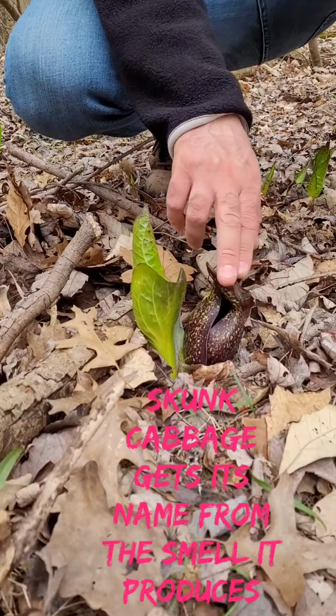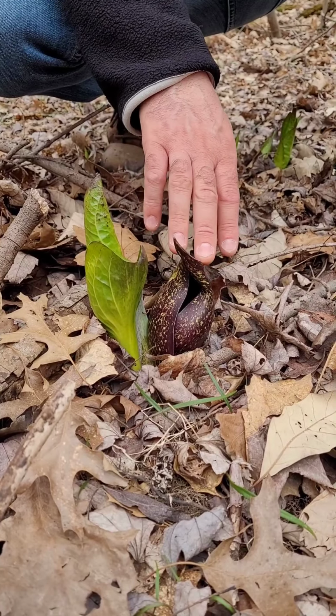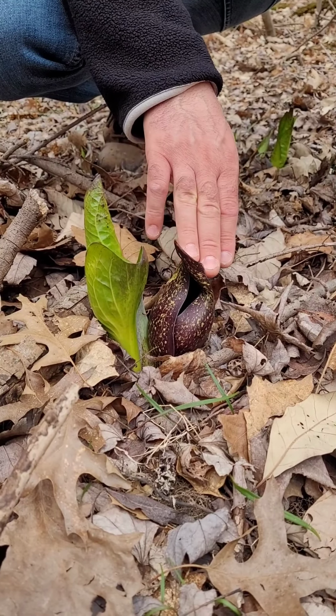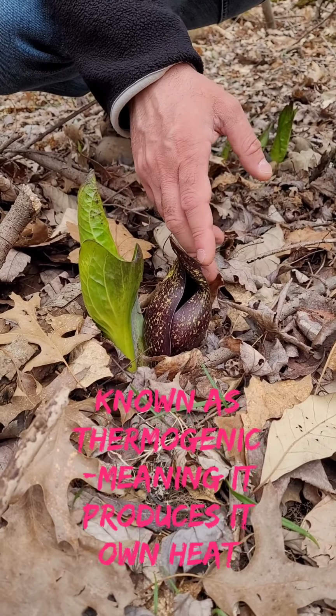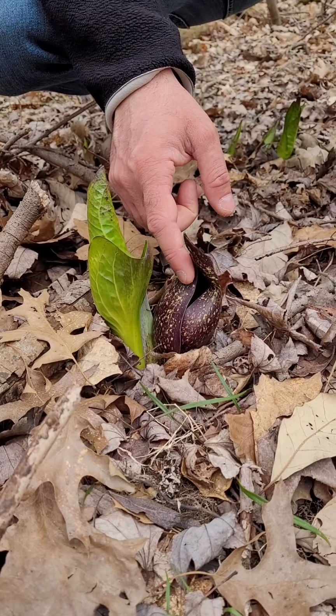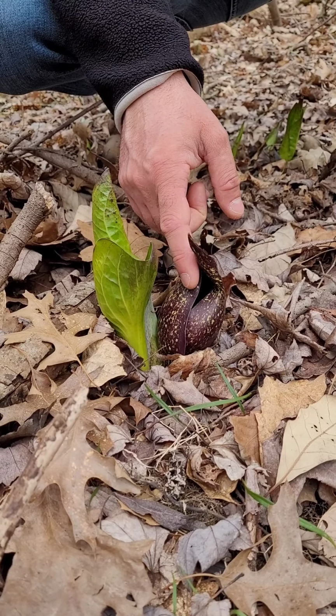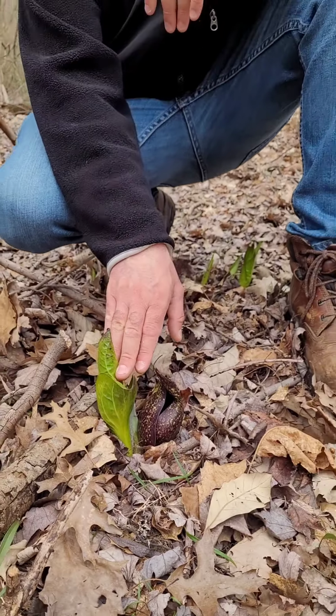This odd shaping thing right here is actually a special kind of leaf. This is one of the first plants to come out in the spring, and it actually produces its own heat. That's why you'll see it come out sometimes when there's still snow on the ground. Inside of this is a special type of flower. Later on, the rest of the leaves start to come out. So get out there and hike Staten Island.